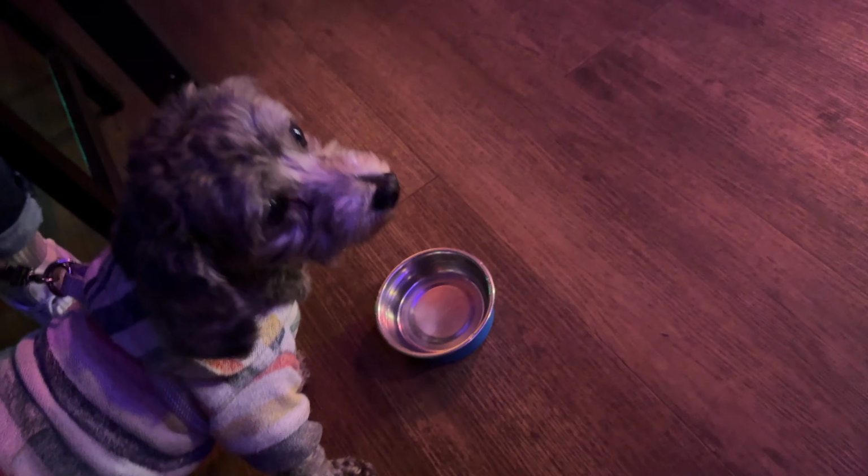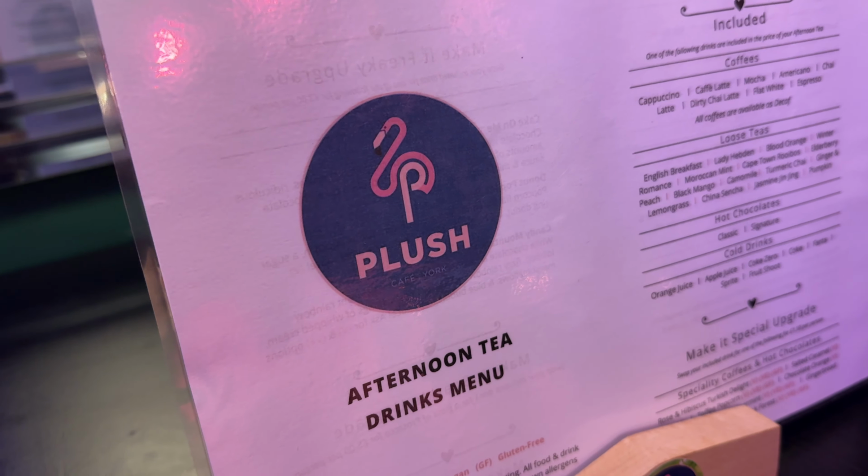All right, we made it to afternoon tea. We're the only ones here, so we have the room all to ourselves. And little Theo got to come too, which is so nice. So we just ordered our drinks, and then they're putting together the tea. I'm very excited. Feels like a very British thing to do, and having fully vegan afternoon tea is very exciting.